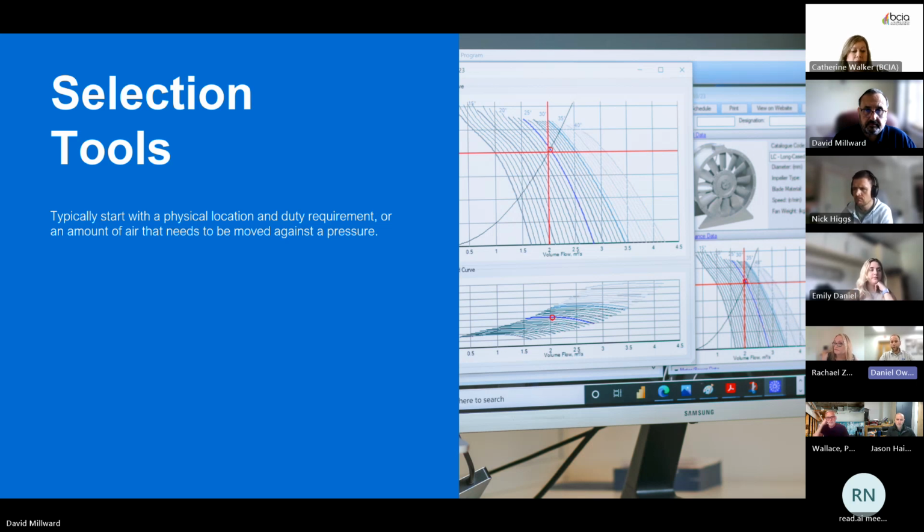And then above all this, ultimately there's cost. So selection of the most cost-effective unit for the client's application, including initial capital cost, as Dave touched on, and also ongoing running cost over its lifetime.